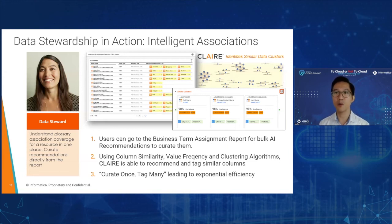What we are aiming for here at the end of the day is a streamlined curation experience for your data stewards, for your subject matter experts. And history has shown that they can typically expect 80 to 90% efficiency gains in curating such information versus a manual data discovery effort. And this is important because the volume of information has grown beyond the ability to manage manually.